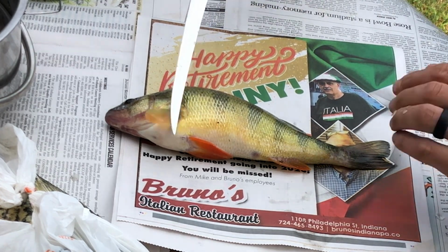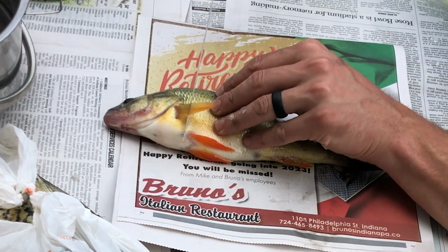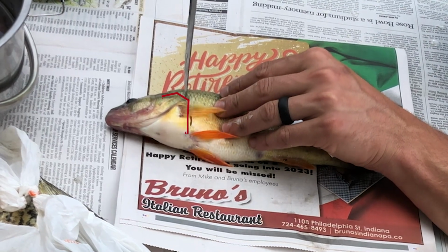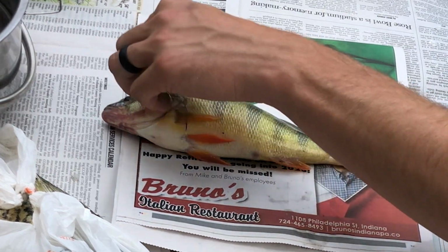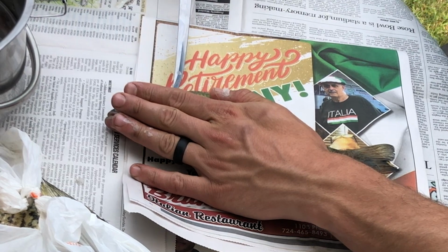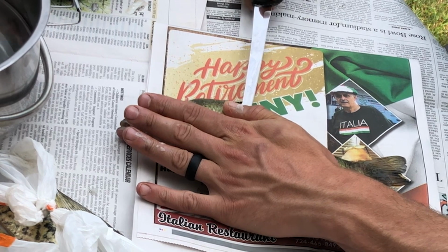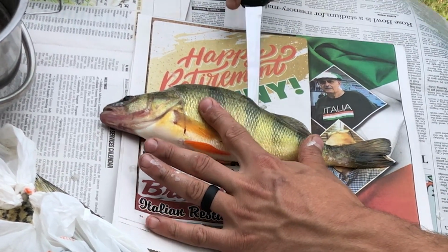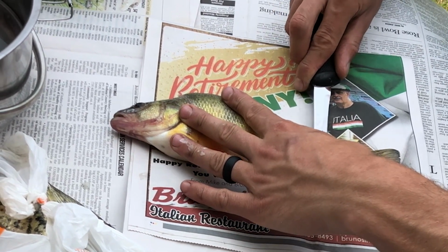It's actually super easy. So we're gonna get under his pectoral fin and we're gonna get that first initial slice of the perch right behind the operculum, right up through spine. This is probably the hardest part, is getting through the hide of the perch because, like I said, those scales are tougher. But once you get through and you're able to cut, you're gonna run it all the way down the tail. But here's the difference.